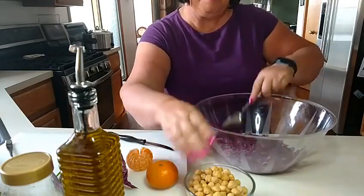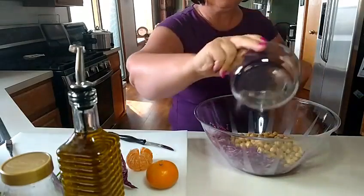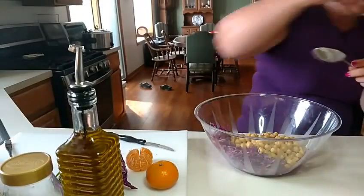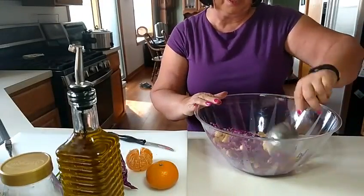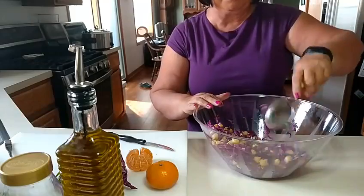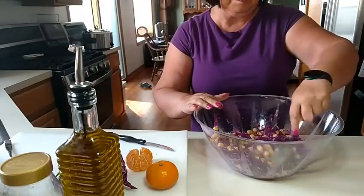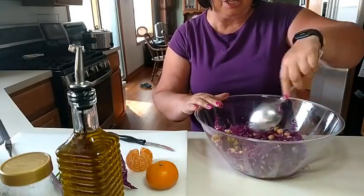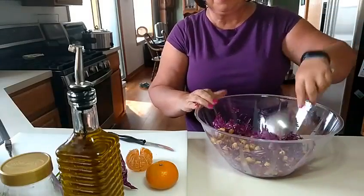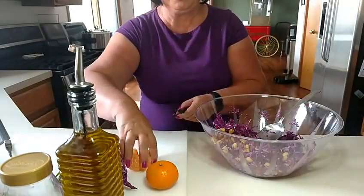So just put your cabbage in your bowl, add your garbanzo beans, about a can of garbanzo beans. And your garbanzo beans are really good for digestive support. And if you're focusing on color, this is the best salad to make. You know, the American Diabetes Association and the American Cancer Society and the American Heart Association talk about adding color to your diet. So that's kind of what we want to do today.